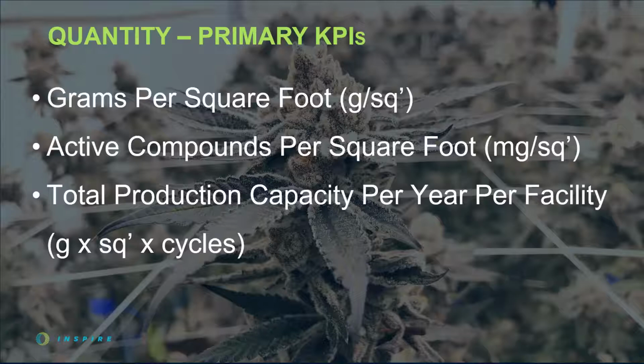The lab report in hand, this is easy to calculate. For instance, 20% total cannabinoids is the same thing as 200 milligrams per gram. Times that by the amount of biomass produced and divide by the canopy footprint, and you have active compounds per square foot.